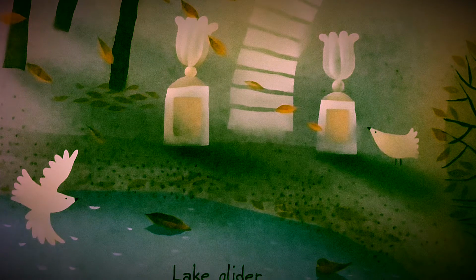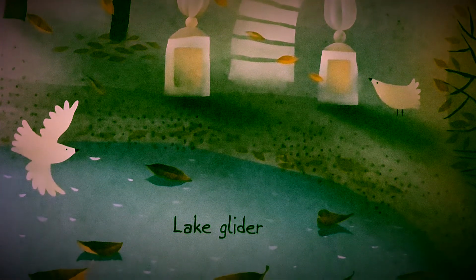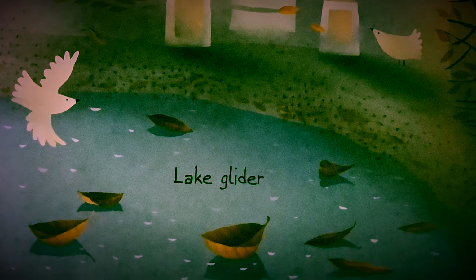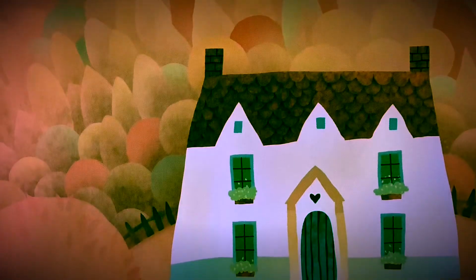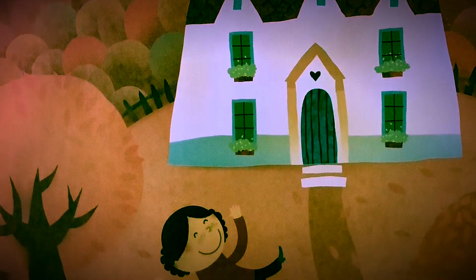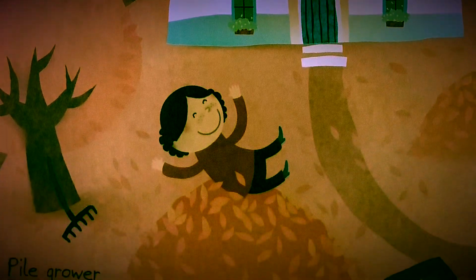A leaf can also be a lake glider. Some leaves skim across the surface of a lake like tiny sailboats. A leaf can be a pile grower. Raking the yard might be a chore, but jumping in a big pile of leaves makes it all worthwhile.